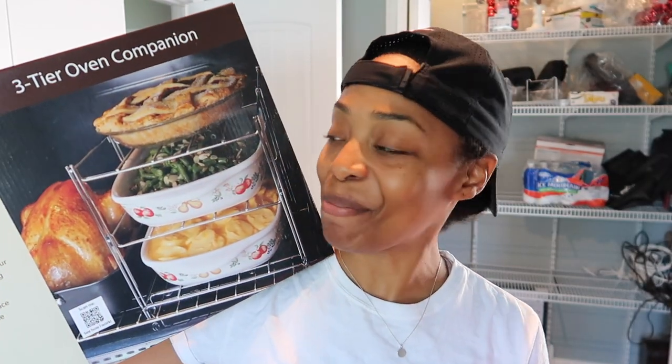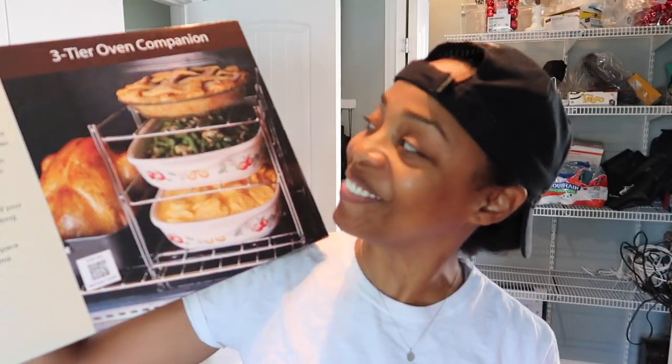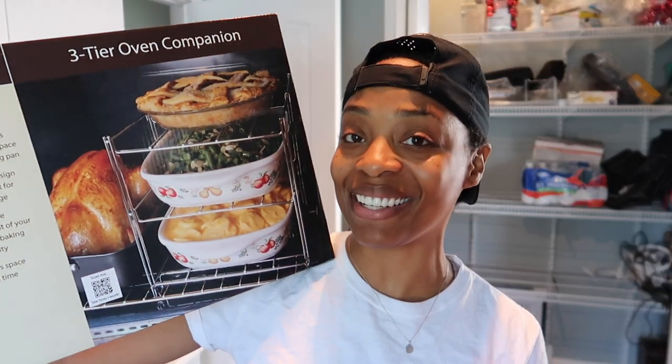Aw, as I'm taking things out of this closet, I found a present that Anthony's grandmother got me since she knows I like to try to cook. She got me this 3-tier oven companion. This is so cool.